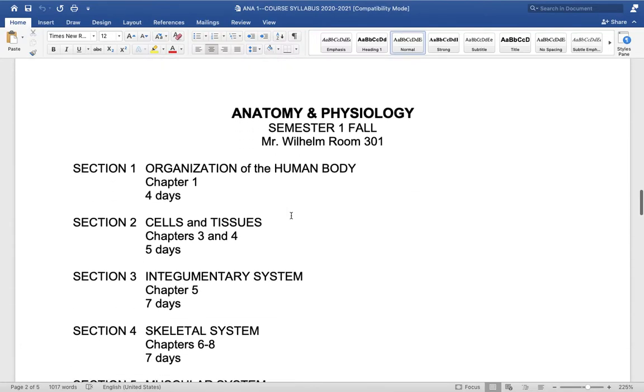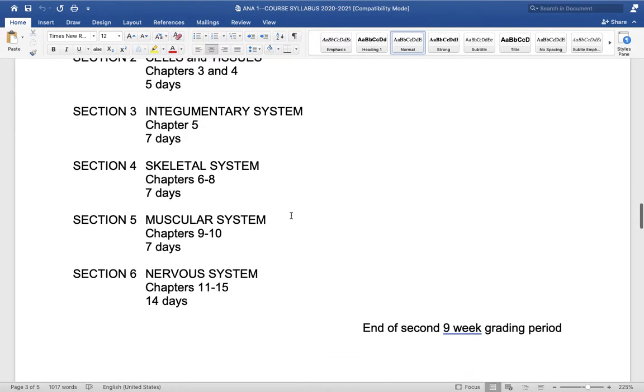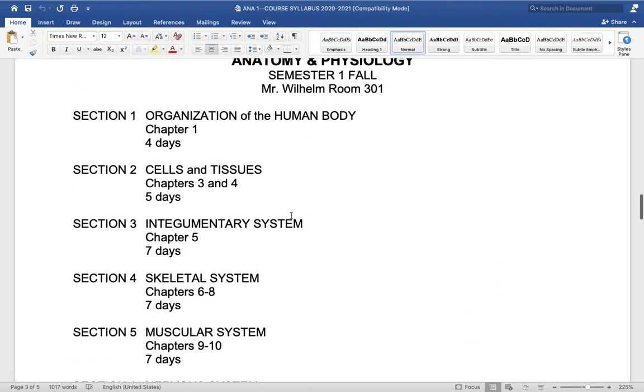Here's the schedule for the semester. Our first 2 units are intro units. And you can see how many days. So next week, Tuesday, Wednesday, we'll start organization of the human body. A lot of vocab. It's like a new language. Then we go to cells and tissues. Then we hit our first 4 systems. And that rounds out the semester. And we will have a full semester test in December.